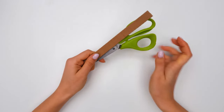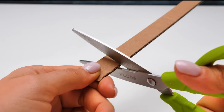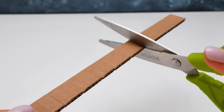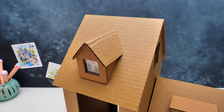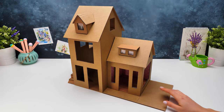All right. Now, while I'm working with the windows, here's a task for you. Make many strips like this of different lengths. We'll cover our roof with them. At first it was steps, then windows, now roofs. My building career's taking off. Now let's glue this part to our cardboard base.